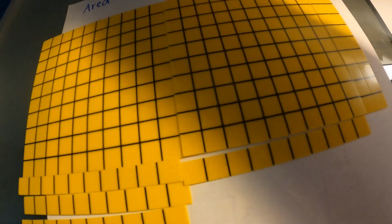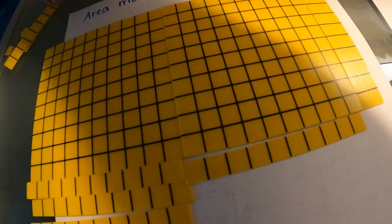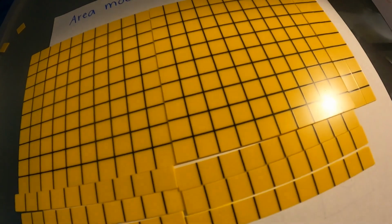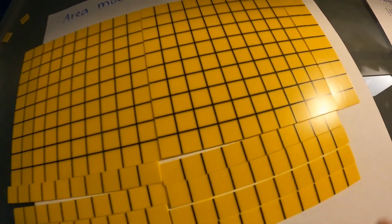So I'm going to add in a 10 here. I'm going to add in another 10. If I can, like, pick them up. There you go. Another 10 here. Another 10 here. Lastly, a 10 right here.